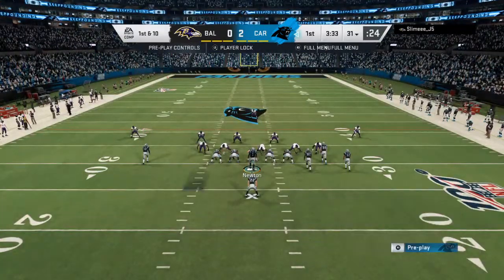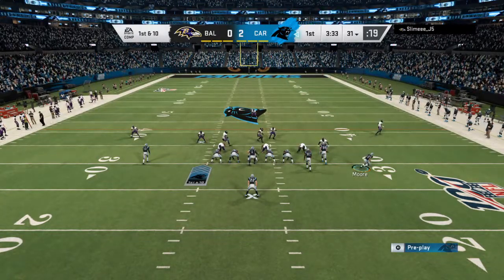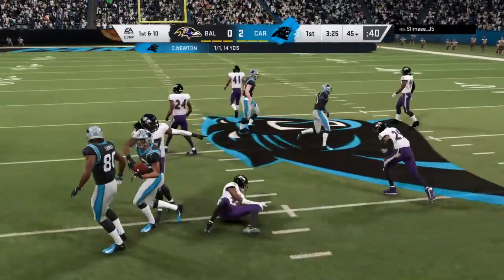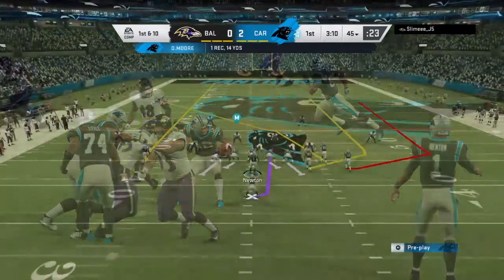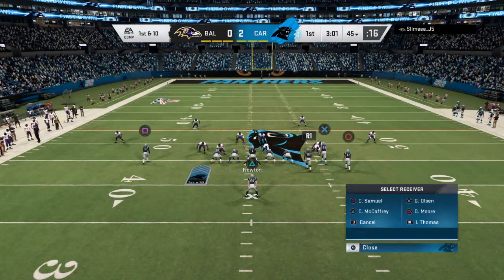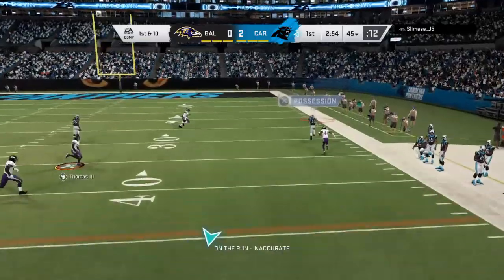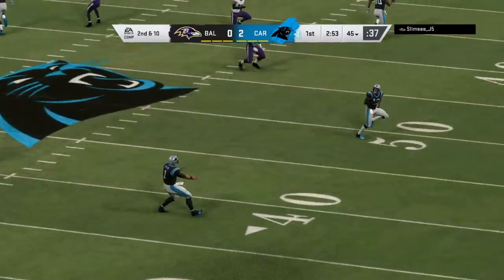Line of scrimmage, the 31 now on 1st and 10. Newton now to throw, and he's got the hook up to Moore. And he'll be tackled right on the chalk of the 45. 14 yards, good for a Panther first down. On 1st and 10, Newton escaping the pressure right, and that will be incomplete. Would have been a big hitter if they had connected.